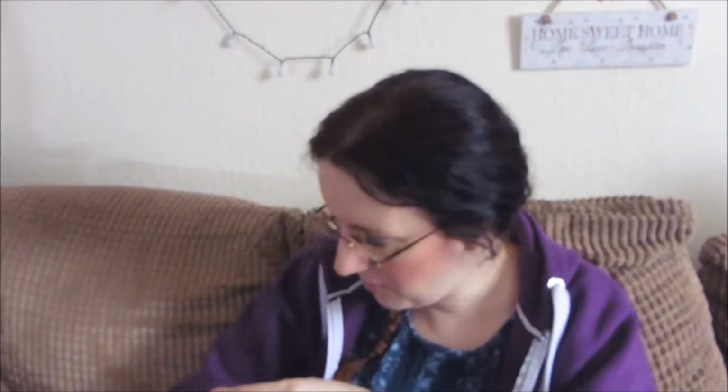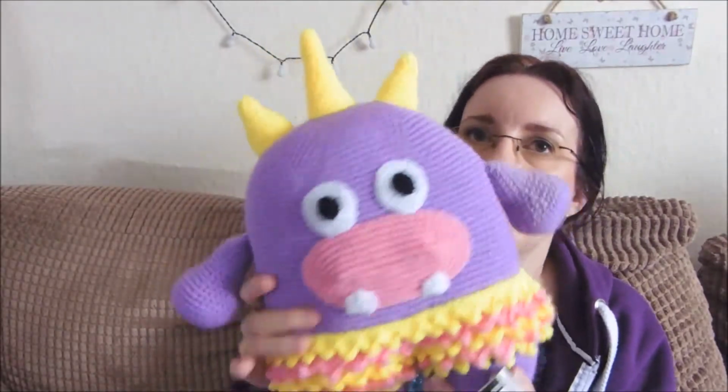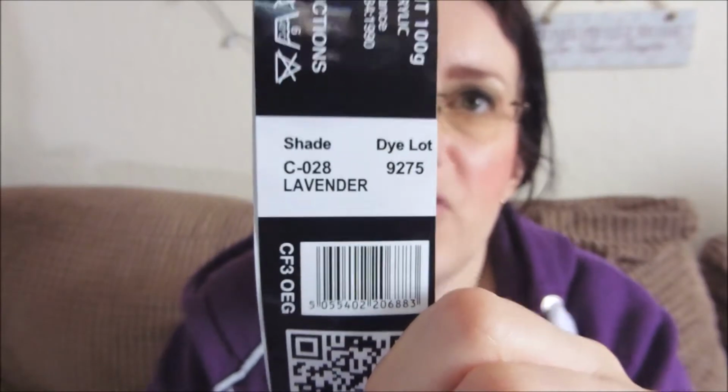So the thing you're probably all dying to know is yarn. What yarn did I use? Okay, so this is primarily, apart from one, all out of my stash. So for the body and the arms, with a slight exception which I'll explain in a minute, all the purple was Mariner double knit, one of my favourites, and it's shade C-028 Lavender. The code may have changed, but I know they're still calling it lavender.